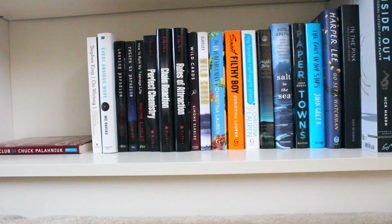Salt to the Sea by Ruta Sepetys. Haven't read that. Paper Towns by John Green. Haven't read that one. The Fault in Our Stars by John Green, which is signed. I've read that one. And then Harper Lee's Go Set a Watchman, which is the sequel to To Kill a Mockingbird. I've read that one. And then In the Pink, Not a Hunting Memoir.